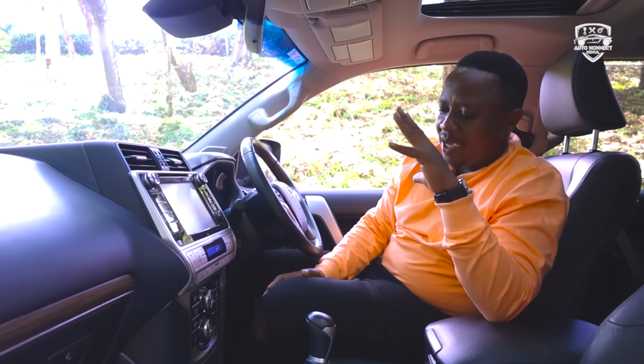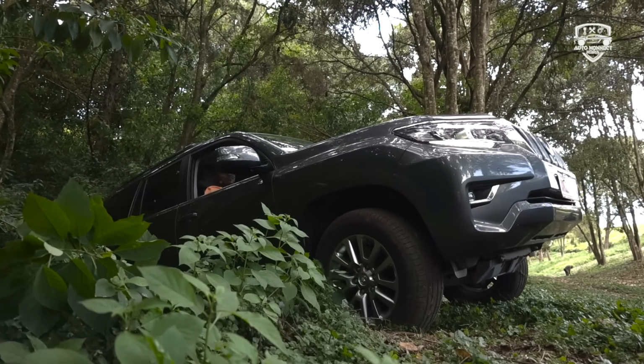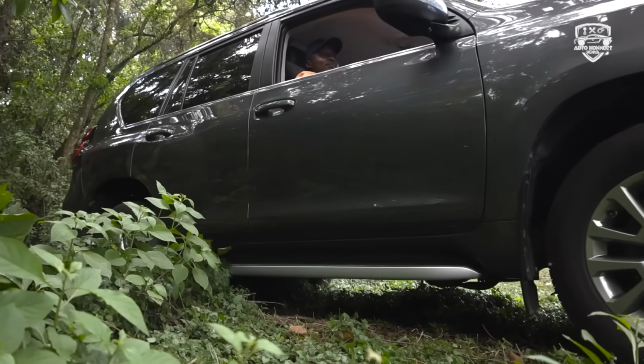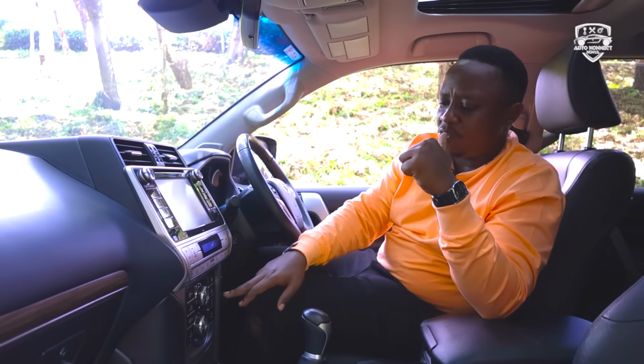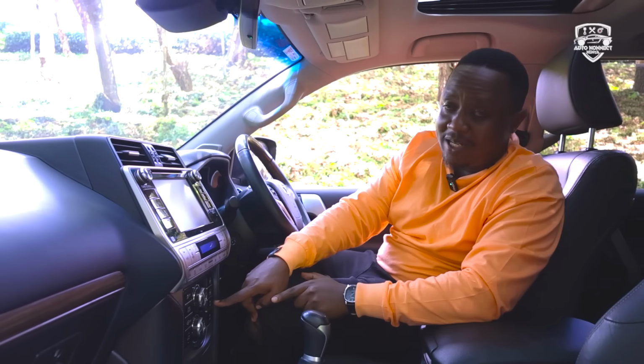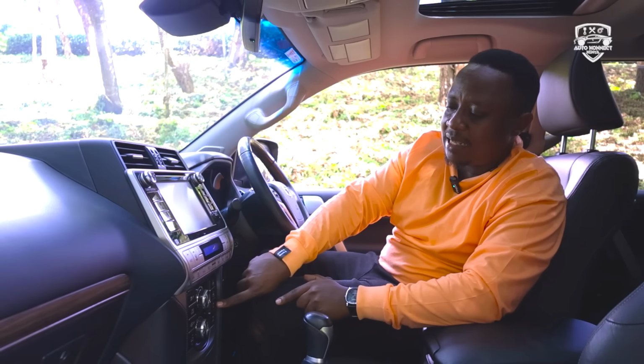The other thing we have to talk about is crawl control. Crawl control comes in handy when you're in extremely difficult off-road terrain, and that forms a very good basis to use crawl mode on the J150. And then you have the diff locks. This is the rear locker, and this is the center locker.